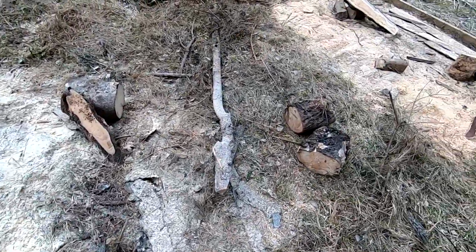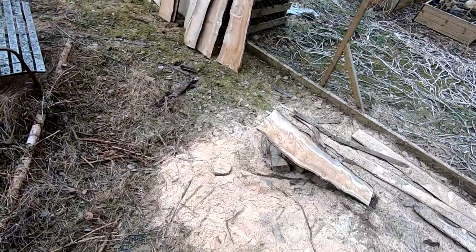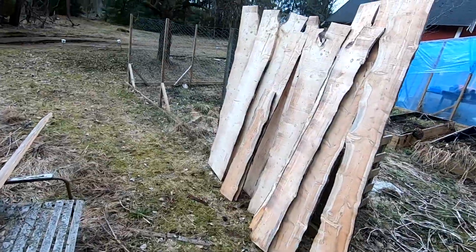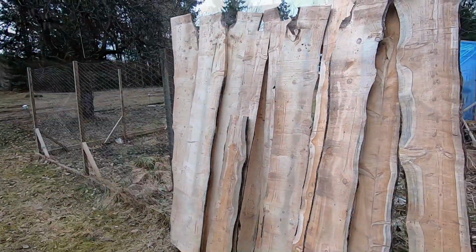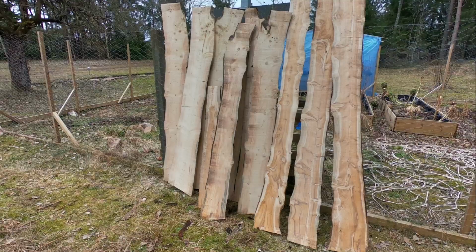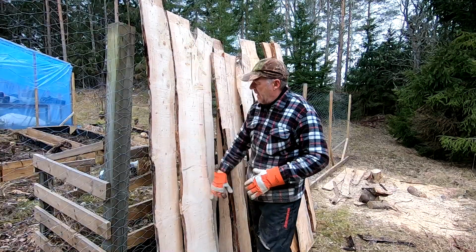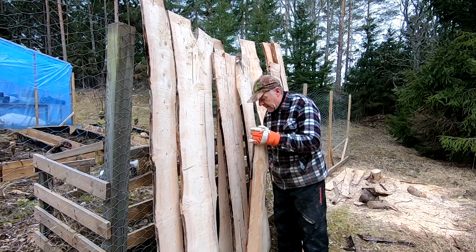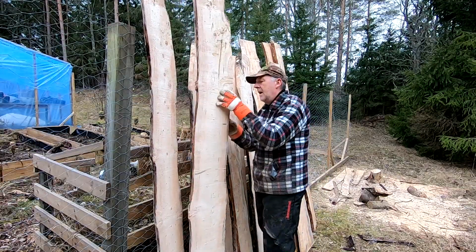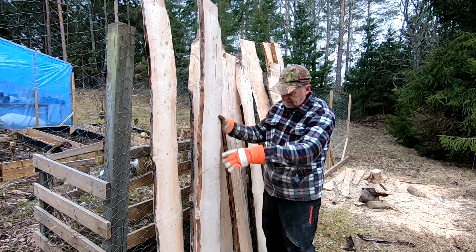A lot of sawdust. And I made a bunch of nice planks or boards. And now it's just to stack them in the van. Nice white boards are these.